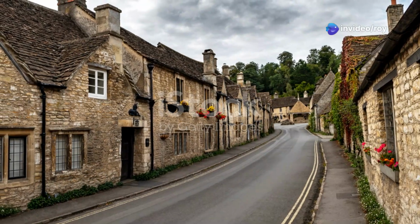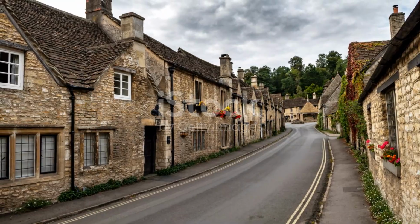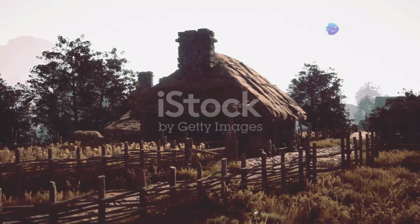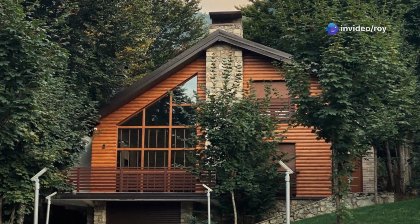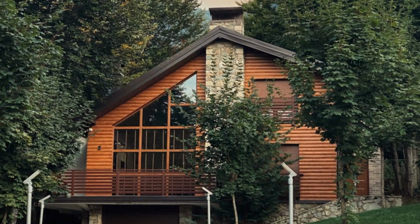Get ready to be charmed, folks, because we're heading to Castle Combe, often called the prettiest village in England. These storybook cottages with their thatched roofs and honey-colored stone are the epitome of cozy charm. But let's face it, cozy can sometimes border on cramped. So let's open up those interiors and create a sense of spaciousness while maintaining that irresistible cottage charm.